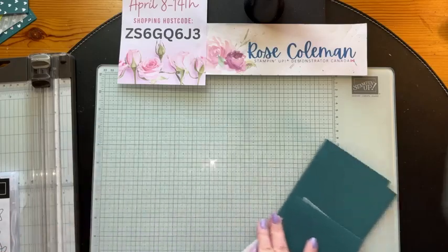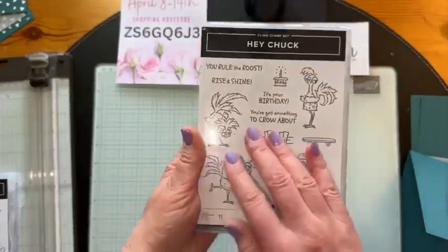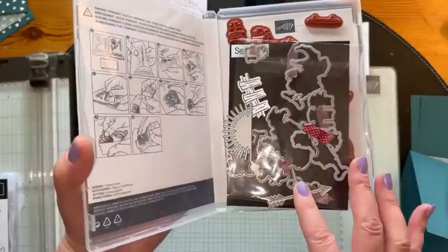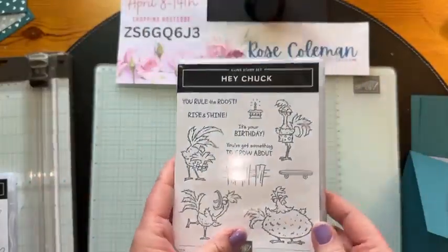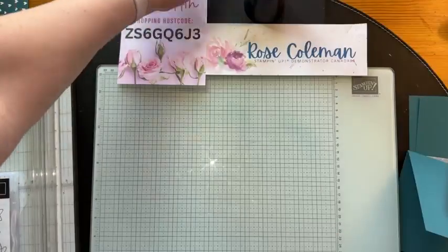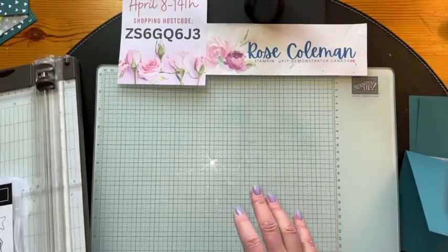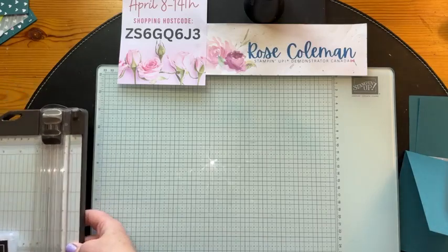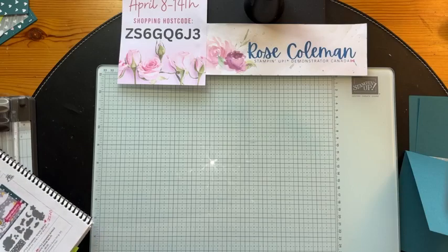Let's talk about what's happening. So Hey Chuck has retired, so the stamps are no longer available. However, the dies, the amazing dies that I've been playing with all week, are still available and they're 20% off. Grab your dies if you don't have them yet. This is my feature for the week. I did not know it was going to sell out. Nobody did, right? Everything is fair game. It's kind of crazy over here in Stampin' Up! World right now, but we just got to roll with it. So I pivoted, and the product that I'm bringing in today is on page 57 of the catalog.